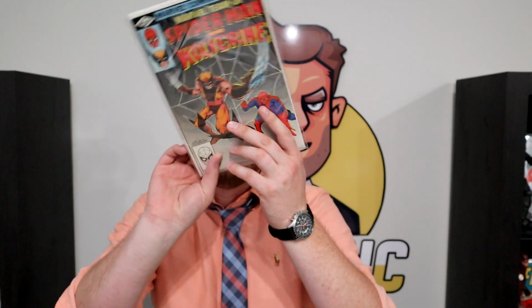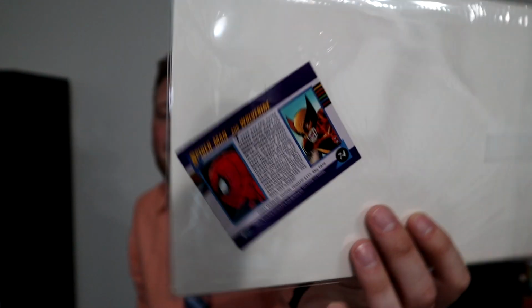He even put the Spider-Man and Wolverine trading card in there as well. Love that. I'm really liking these team-ups. I'm liking them quite a bit. I want to get more of these things, that is for sure. I'd like to collect the full run of them, but there's a ton of Marvel team-ups. But they aren't that pricey yet. Now they're going up just like anything, but they're still attainable, which is nice.